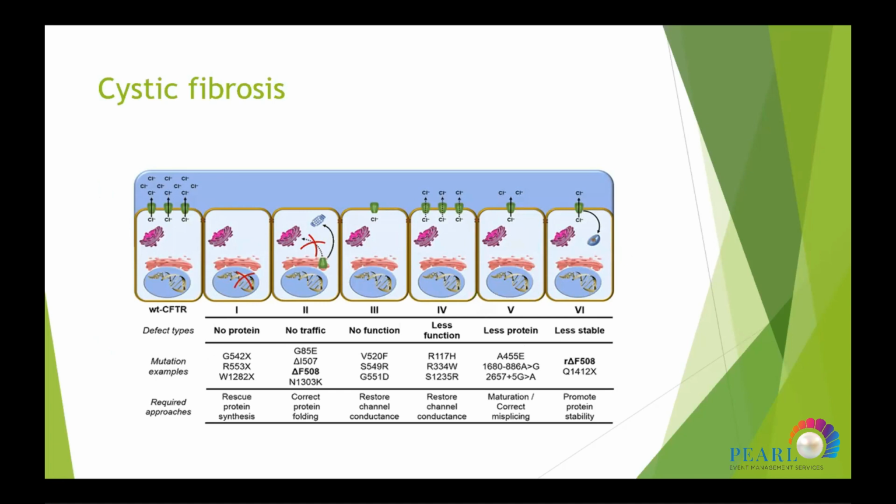There are more than 2,000 mutations, but they fall into 6 classes. What does the CFTR protein do? In the first three classes, it's a very difficult mutation because there is no protein; in the second there is no traffic, and the third has no function. These are difficult mutations with difficult clinical features. The other three are not so harmful because they have less function, less protein, and less stability. So the new therapies we are now using, Kaftrio, can be more effective in the last three.